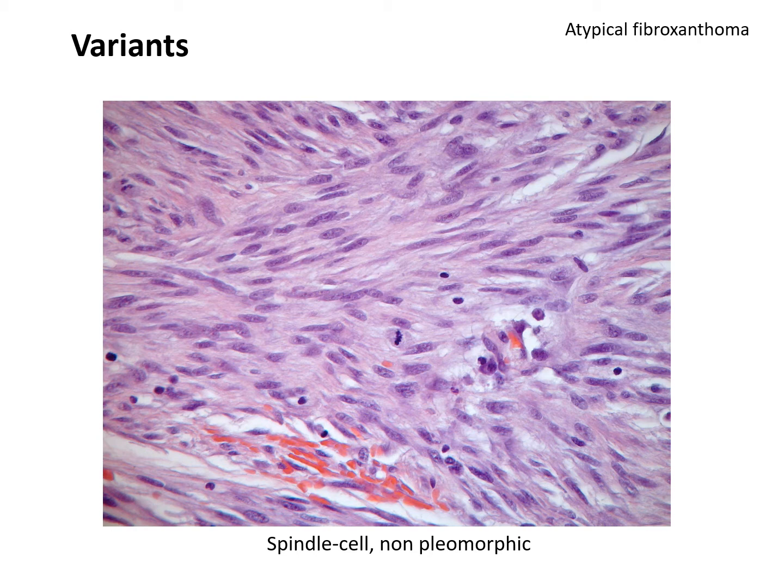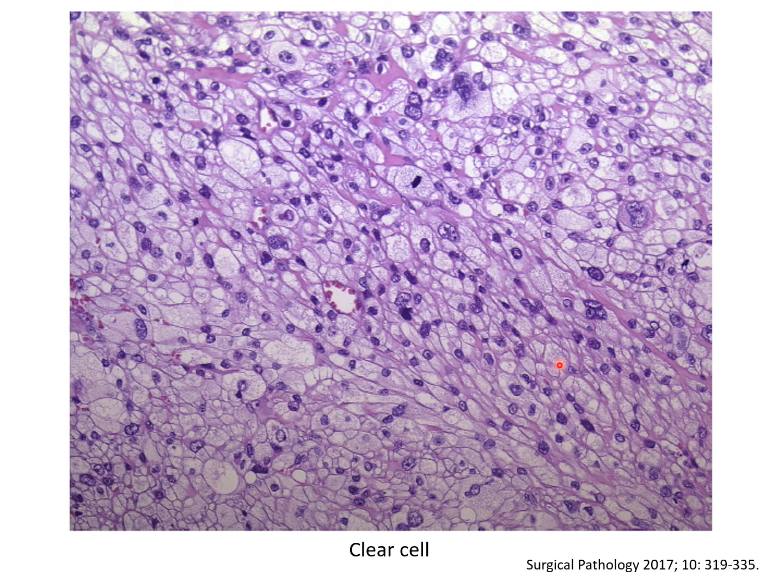This is a peculiar variant, the so-called spindle cell non-pleomorphic atypical fibroxanthoma. This variant is characterized by a lesser degree of pleomorphism, as you can see here. There are fascicles of spindle-shaped cells with mitotic activity, but pleomorphism is not marked, unlike what happens with other variants. Here we can see a clear cell variant, with predominance of epithelioid cells with some bizarre cells and multinucleated giant cells.